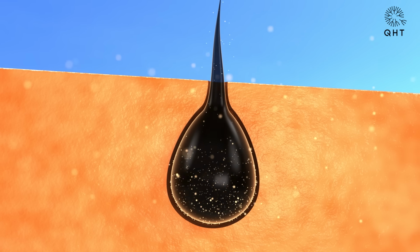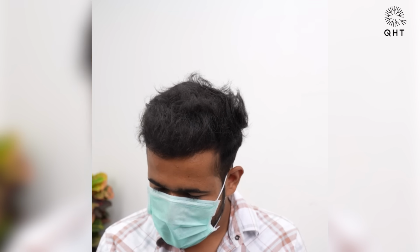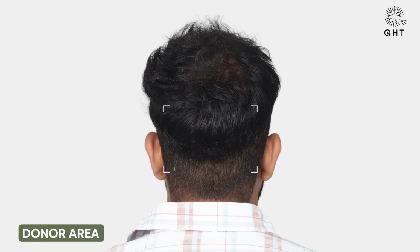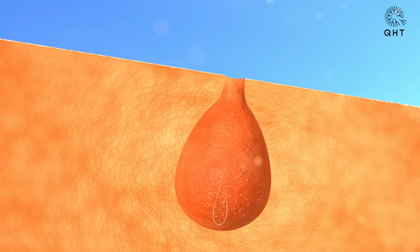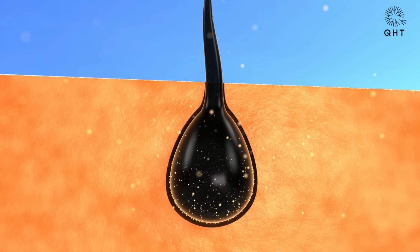Some hairs are still maturing beneath the scalp and will gradually emerge and thicken over the coming months. Overall, the scalp appeared healthy, the donor area was fully healed, and the progress indicated strong graft survival with continued improvement expected in the next growth phase.